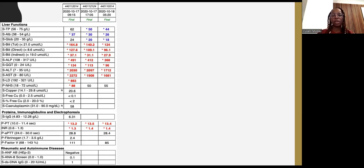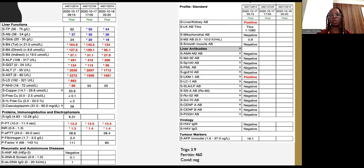We then went on to exclude Wilson's disease. We excluded other viruses. We also took a history of drugs, and there were no drugs that were reported that she was taking, but there was a tox screen that was done, which was negative. So of significance for this child is that when we looked at her blood, she had a very elevated anti-liver kidney microsome antibody with titers of 1 in 1,280.